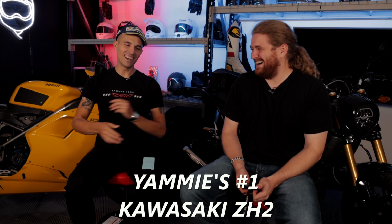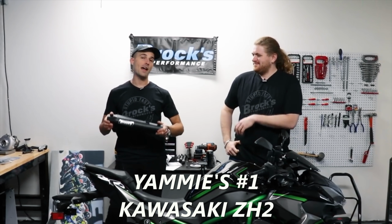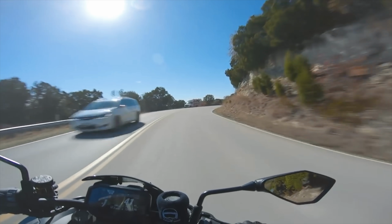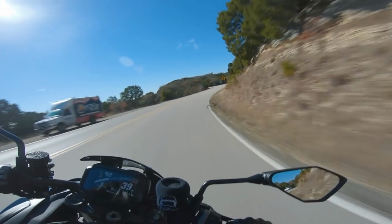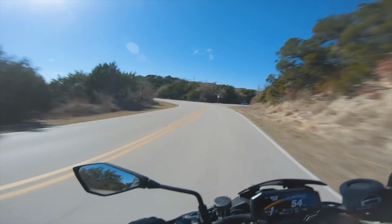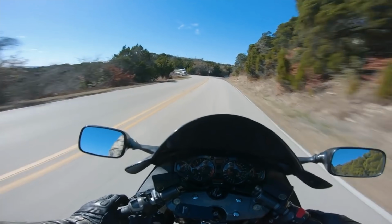The Super Duke's a cool bike. My number one bike of the year, and should come as no surprise, is the Kawasaki Z H2. I still think about the Z H2 most weeks. I miss that bike a ton, especially after we did the whole Brock's treatment on it. Man, I took that bike home several times, which I don't do with the giveaway bikes. I normally keep them here at the shop, but that was a bike that just blew me away with how much fun it was to ride.